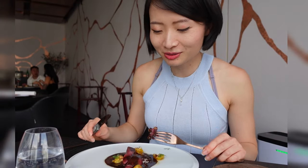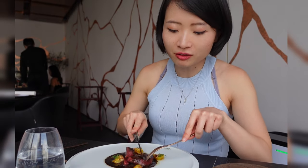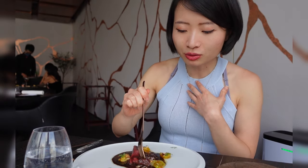This is our main dish, the pigeon. This is like an everything pigeon dish, I think. It's very soft and tender. I think the way that they do it, very elegantly removes the strong taste of pigeon, but also keeps something that you know that it's pigeon.